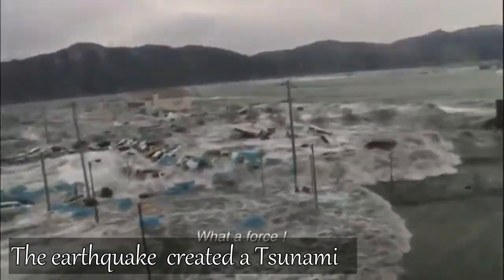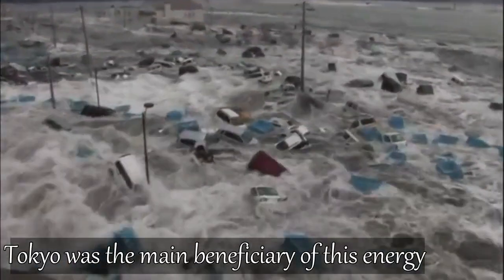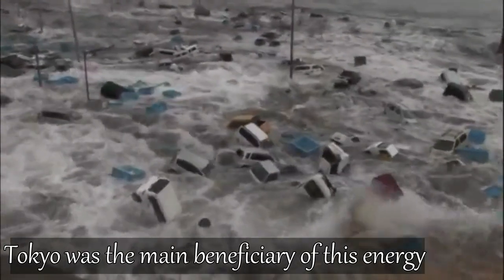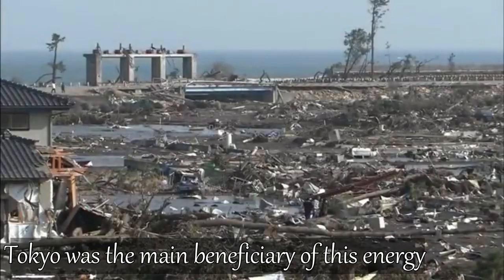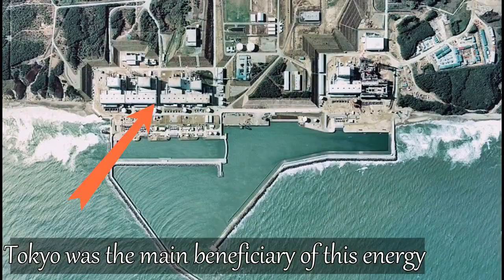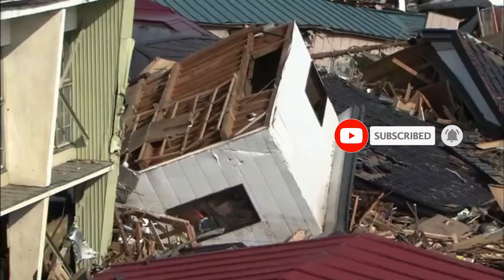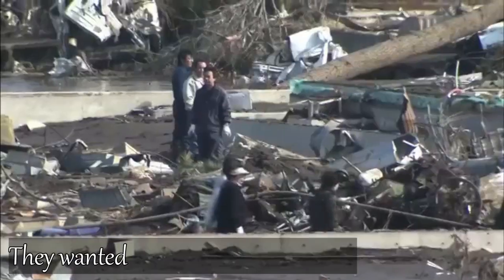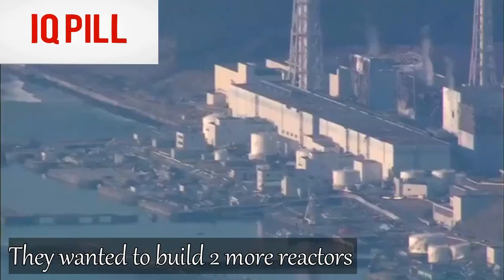This plant was capable of producing 4.7 gigawatts of electricity, which was enough to power 14 million homes. Being located 230 kilometers from Tokyo, the city was the main beneficiary of this energy. This plant had 6 reactors, but at the time of the accident only 4 were functional and only these had to suffer. There were plans before the earthquake to build 2 more reactors in the area, the 7th and the 8th one.